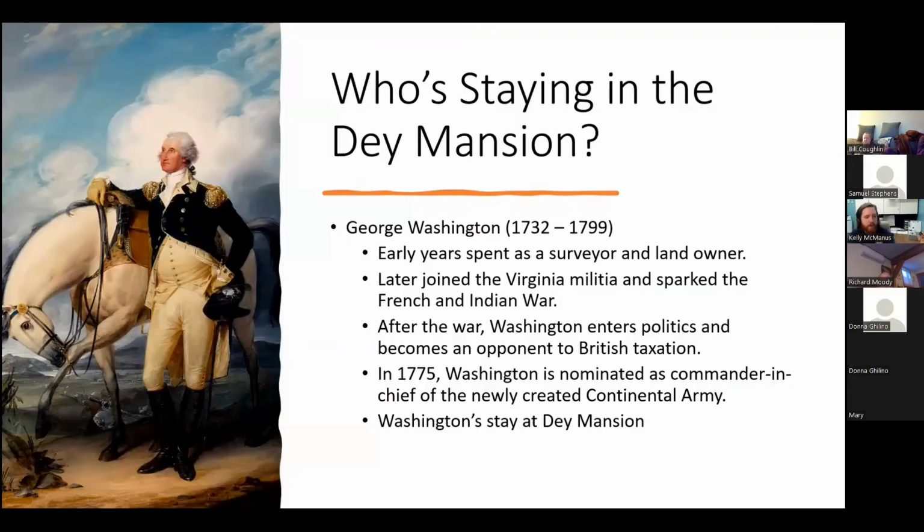So George Washington, who is he? He's a born planter, born to a planter family in Virginia. He spends his early years as a land speculator, surveyor, and landowner.